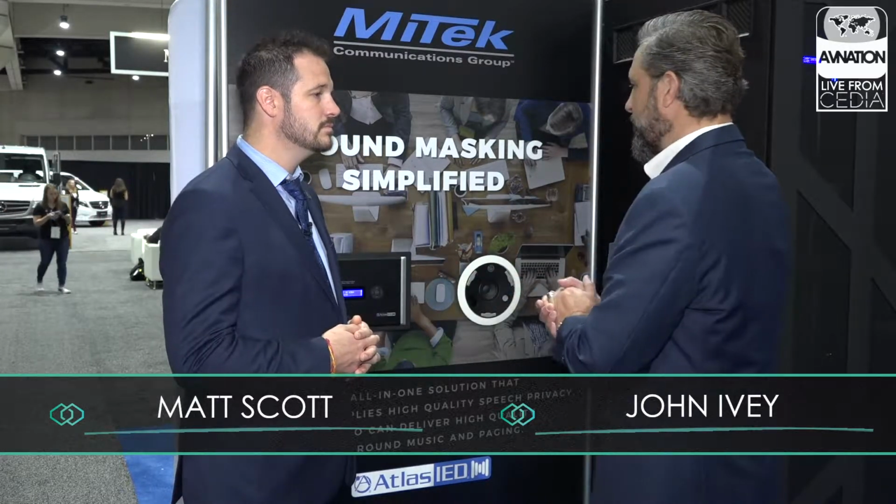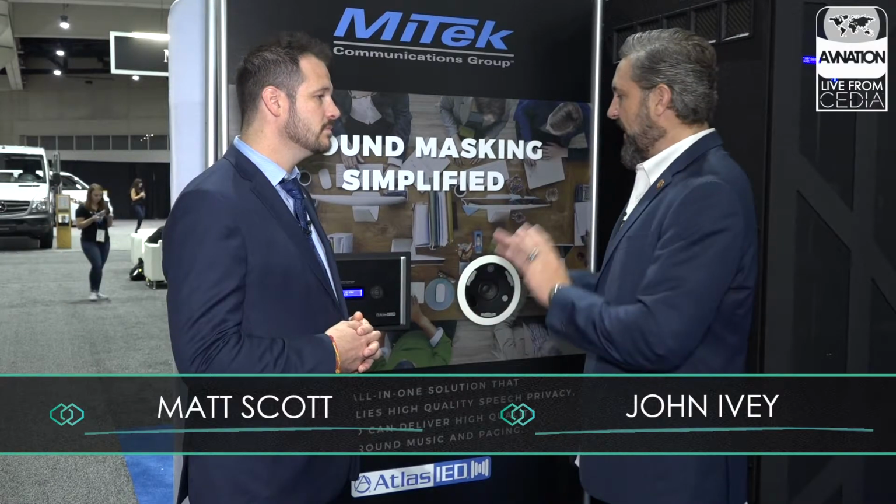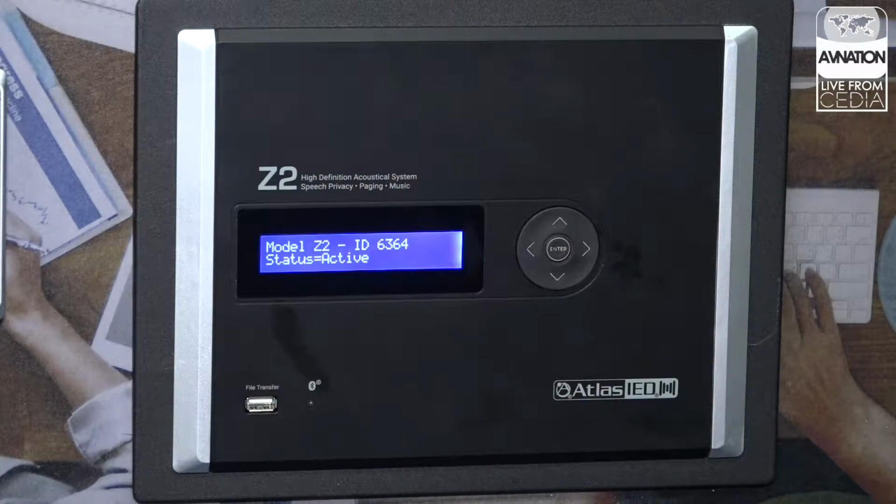Right. So we're over here in this dark corner. This is the new Z-Line system from Atlas IED. It's an all-in-one solution. We've had a ton of interest, 2 or 4 channel. It's kind of the evolution of the mixer amplifier. Okay. Wireless remote controls, there's an app to set it. It's a really neat product.